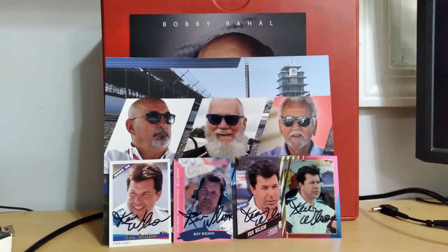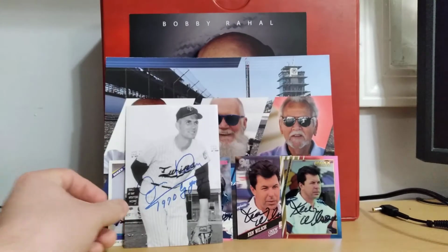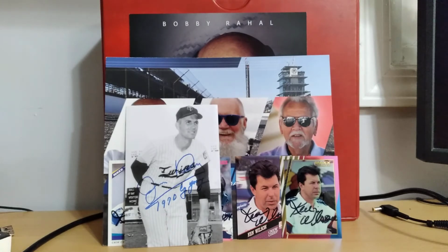Next we'll go to baseball. I'll share the players first. First one here is a 1-of-1 return from a former MLB pitcher, and I want to say 1970 NL Cy Young Award winner, Jim Perry. I believe he is related to Gaylord Perry. Really glad to have that one. That one was a $5 fee included.